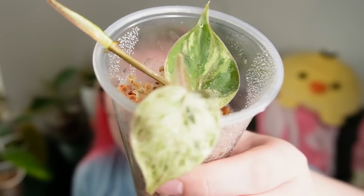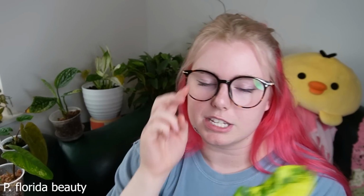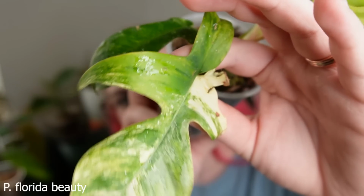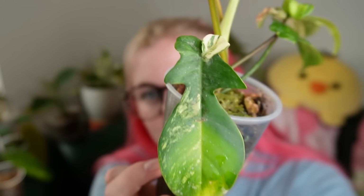So anyways, this is the top cutting from the one I kept. All the other pretty variegated leaves are all gone. I sold them all. Our second to last plant is gonna be my Florida Beauty. So this plant I got from Botanica's and I got it as just a 1-leaf little guy. It was this leaf right here. You can tell she's aged. Yeah, it was literally just this 1 leaf. Then it gave me this leaf, also looks very old. And then it stopped growing for me for a very long time.